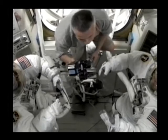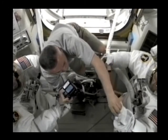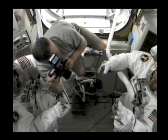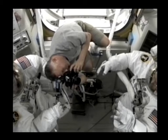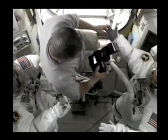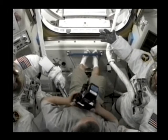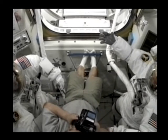This is Mission Control Houston. We're continuing to receive live downlink television pictures from inside the Quest airlock module as Doug Wheelock and Tracy Caldwell Dyson are now back inside safe and sound after an 8-hour and 3-minute long spacewalk to work on replacement of a faulty pump module associated with the International Space Station's ammonia cooling system. They had to go through some special decontamination procedures and contamination testing as they're about ready to come back inside the space station.